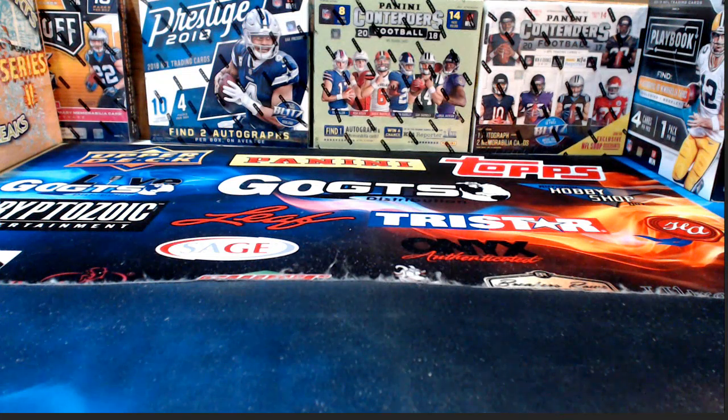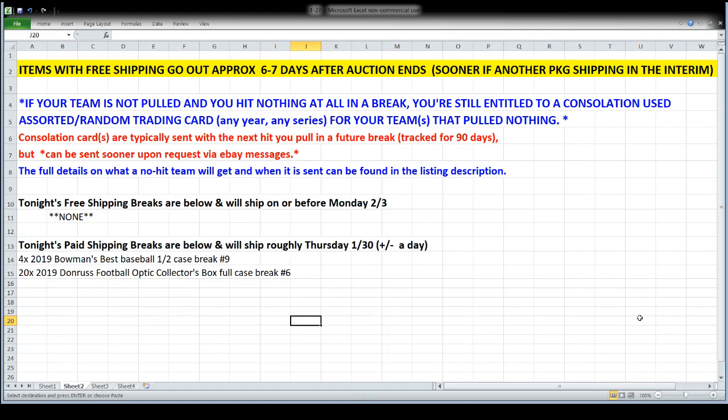In case you missed the info earlier, here it is again. You can expect your stuff to be on the way approximately Thursday. If I can get something out sooner than the date that you see listed there, I will absolutely do so, but it should not be later than that.